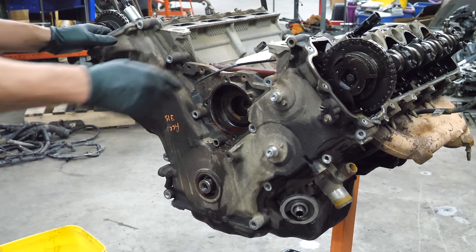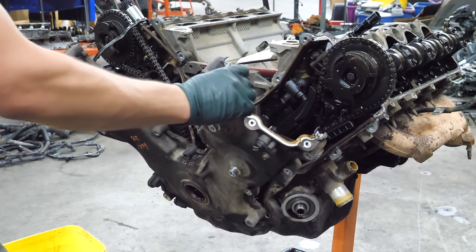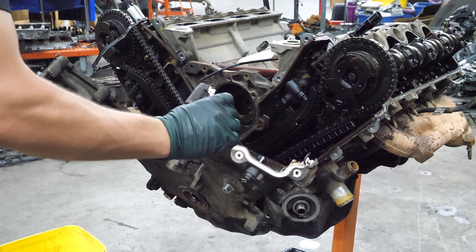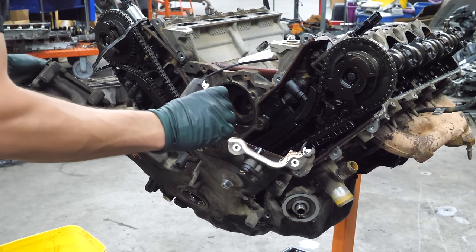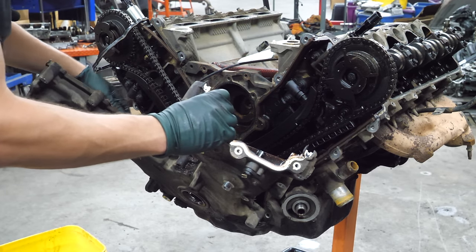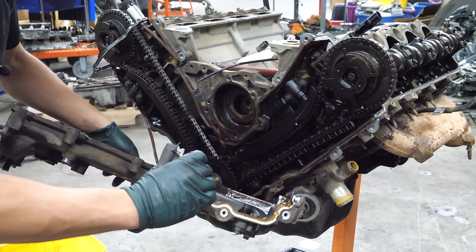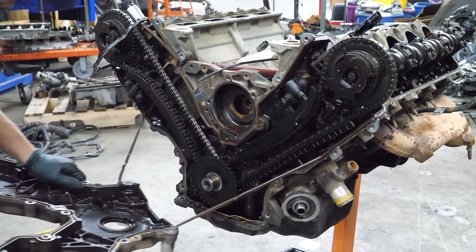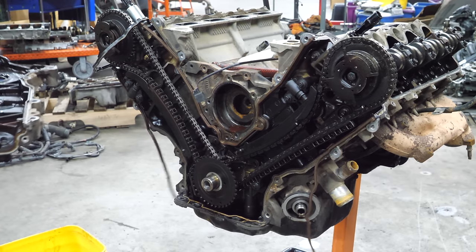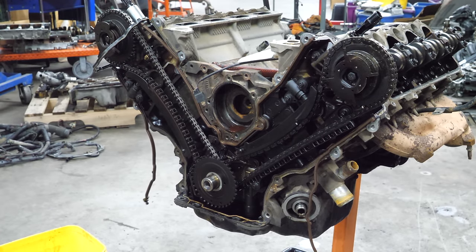Hey, this would just peel right off. Oh. There's some stuff in here. It deleted a chain rail. For no real reason either. Wow. Okay. Well, this is a good indicator of what happened.